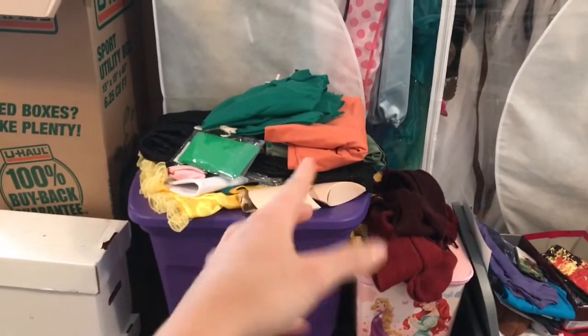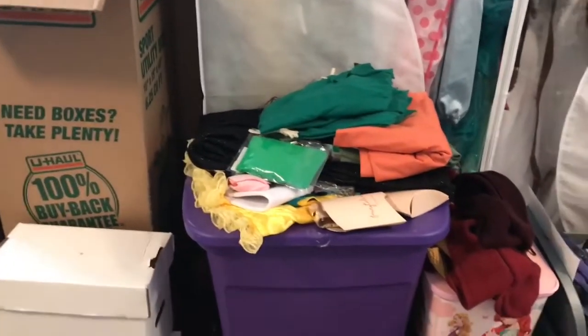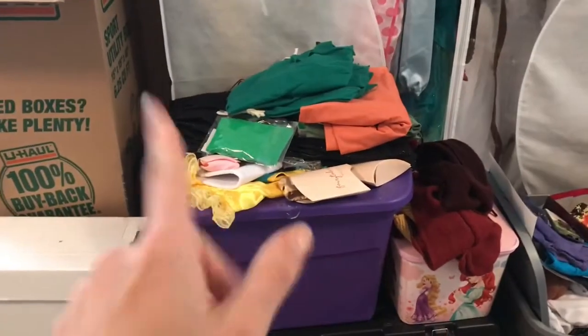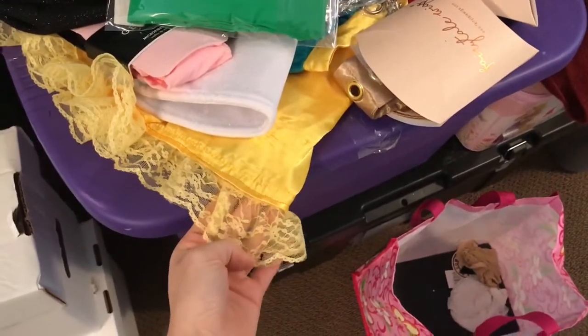Tester fabric that I was going to use for a project, but I got lazy. And honestly, the project wasn't really something I was passionate about, so whatever. My new Snow White is under there. I ran out of this lace to attach to the bottom, so I need to go get more. Rapunzel wig styling stuff. This is the goods.